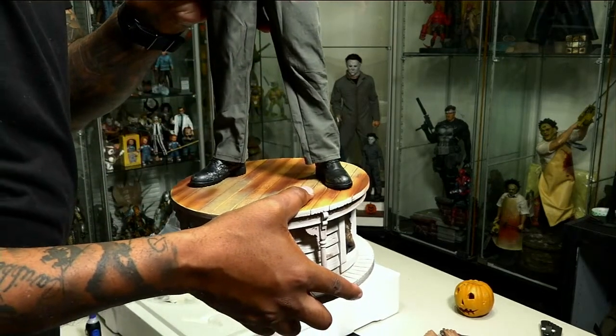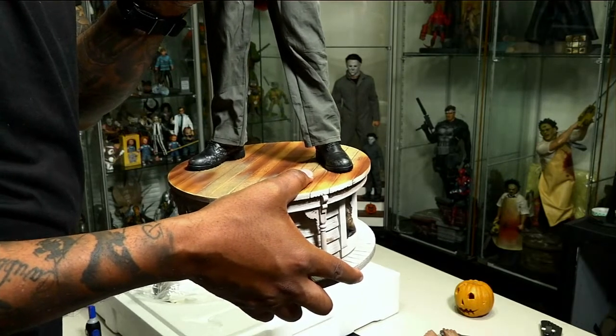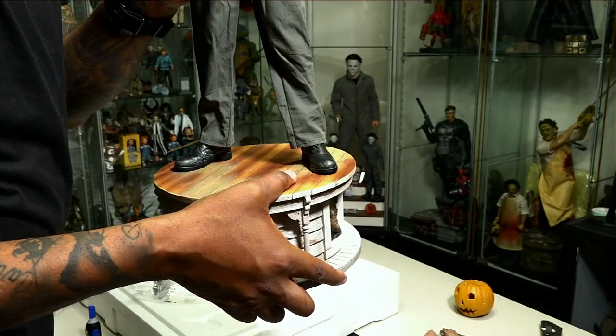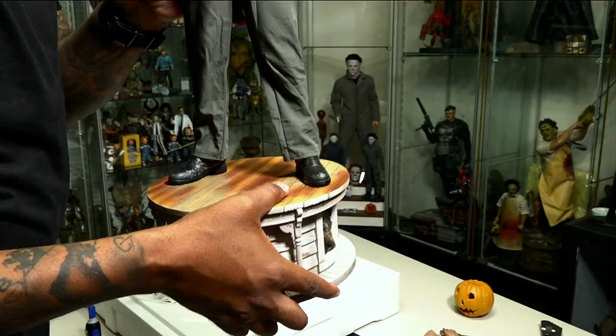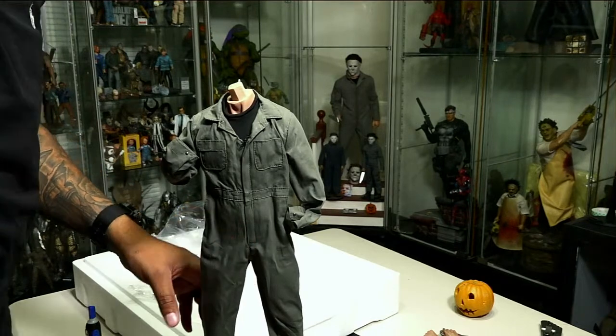All I got to remember, because I used a really light amount of super glue, is that if I remove him from this base, I just need to put a little bit of heat on it before I move it, and I'll pop him off. But I know that peg is going to stay in there.